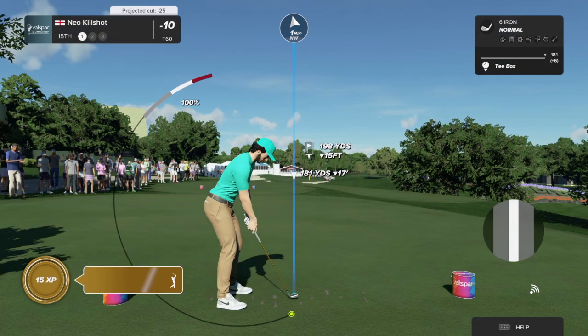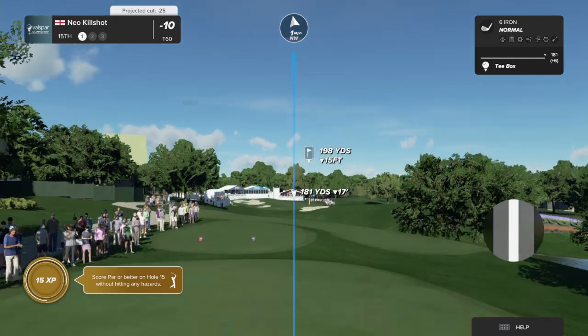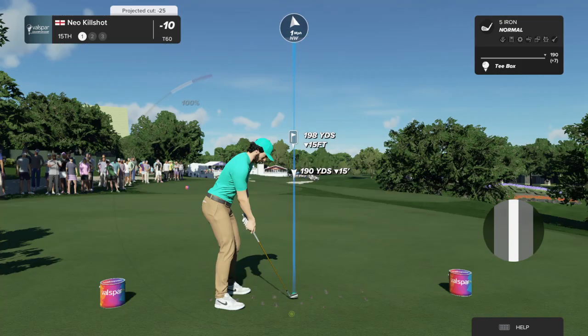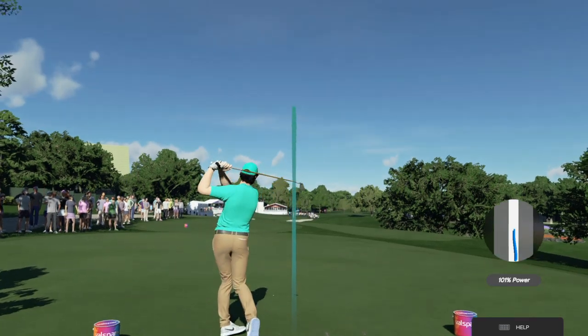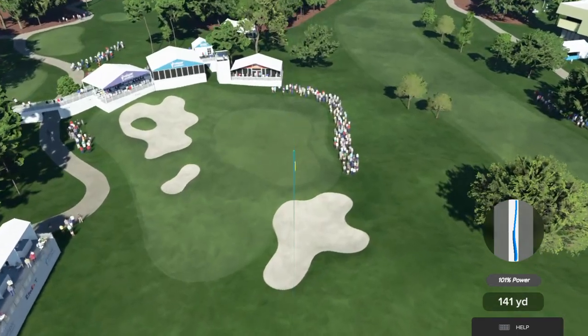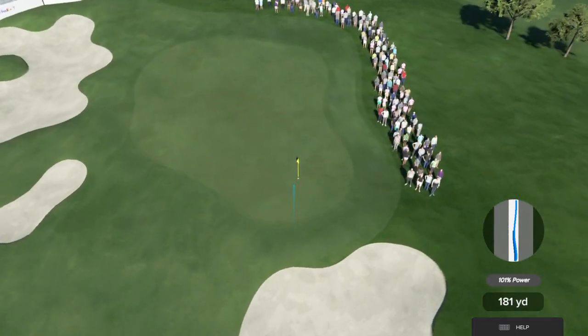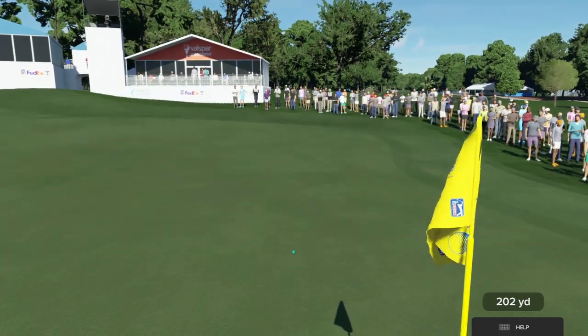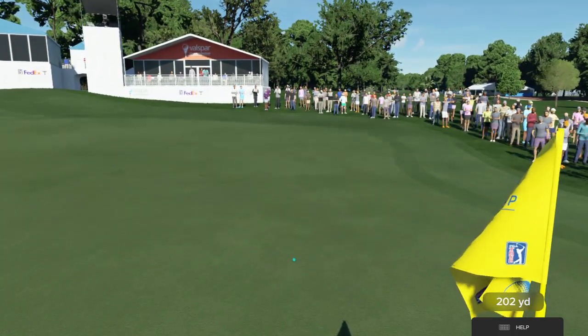The long par three continues to be a feature here at the Copperhead course, and 15's no different. It is. Thankfully, though, this is the flattest green, or one of the flattest greens on the golf course here. It's basically just a long iron down the hill to this flat green, but don't miss it left. That is no good. So I might need to sit. That's tiny.